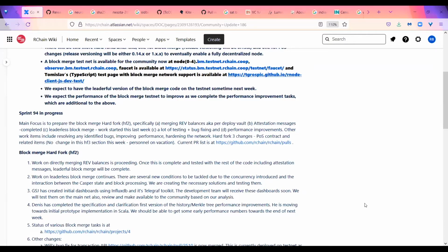The InfluxDB work and the Telegraf toolkit, to quickly get at the information without having the multitude of tools that we are currently using, is proceeding. Gurinder did a little demo for the development team the other day. I think soon the development team will receive the dashboards. Then maybe at that time, we'll do a community review of that, and also move it onto the mainnet so that the community has access to those dashboards over the next several weeks. So that's the main thrust of the work.